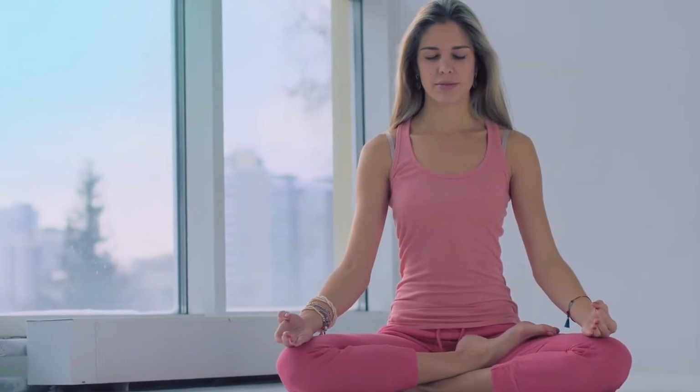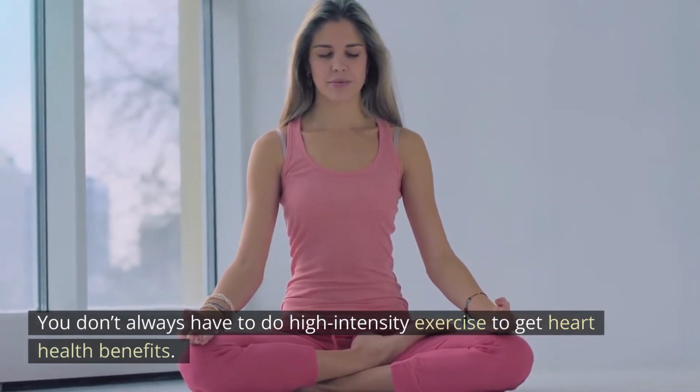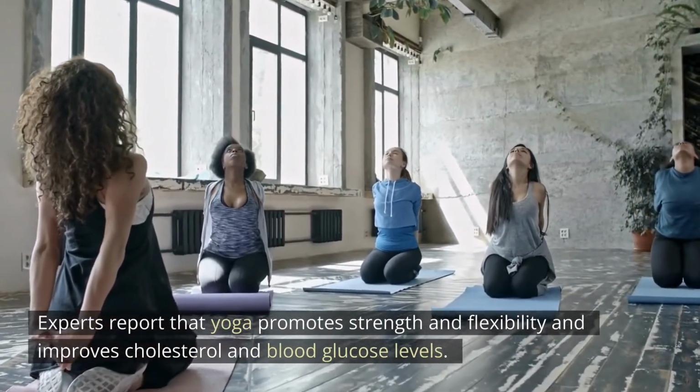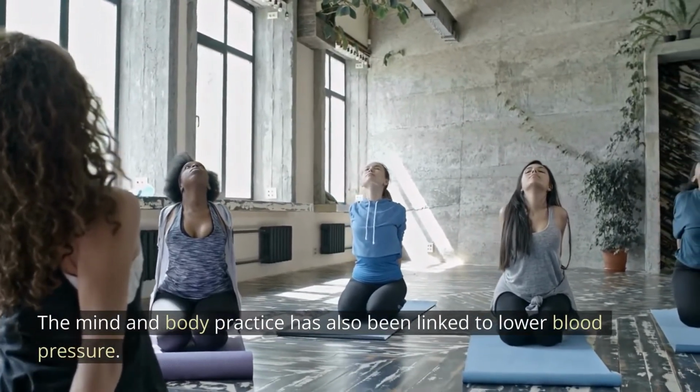Yoga. You don't always have to do high-intensity exercise to get heart health benefits. Experts report that yoga promotes strength and flexibility and improves cholesterol and blood glucose levels. The mind and body practice has also been linked to lower blood pressure.